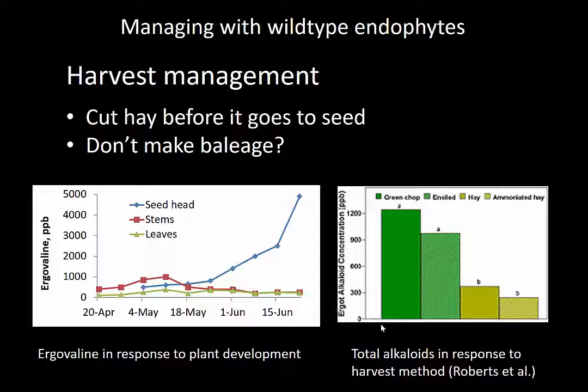If you look at this other figure, you see that this study, I think, was done actually with fall cutting. They had ergot alkaloids in the green chop at about 1,200 parts per billion, and you're still in the 900 range when they ensiled it. So if you're going to wrap that stuff, make baleage with it, you're probably just going to carry the alkaloids. And if you look at making it hay, you're down around 300 parts per billion. Not many people do any sort of ammoniation anymore, but if you were able to ammoniate it, you could reduce those alkaloid concentrations even further.